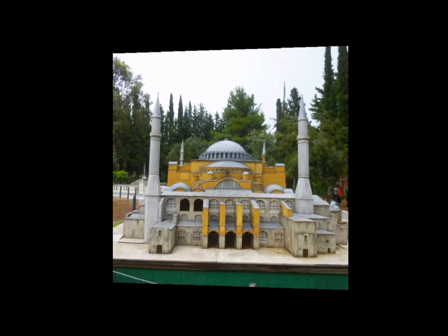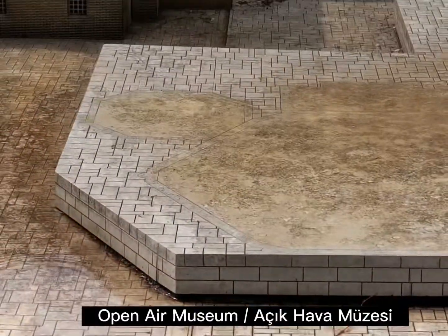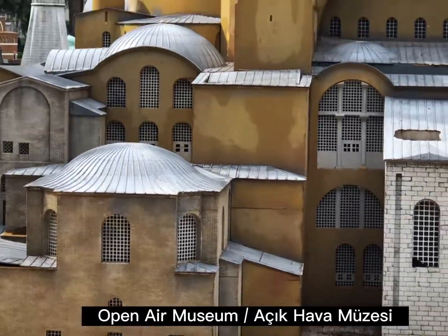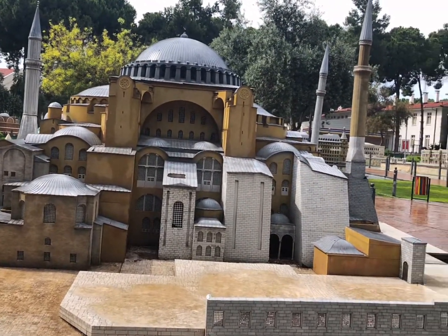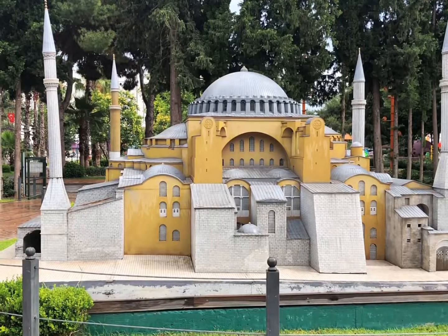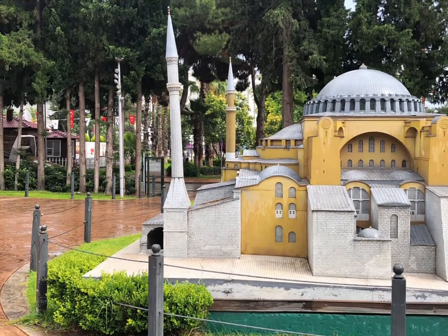Another charming museum is an open-air museum, Açık Hava Müzesi. In this mini city, you will find beautifully detailed replicas of Turkey's most inspiring architectural wonders. This place covers 10,000 square meters and leads through different structures from Anatolian civilization.